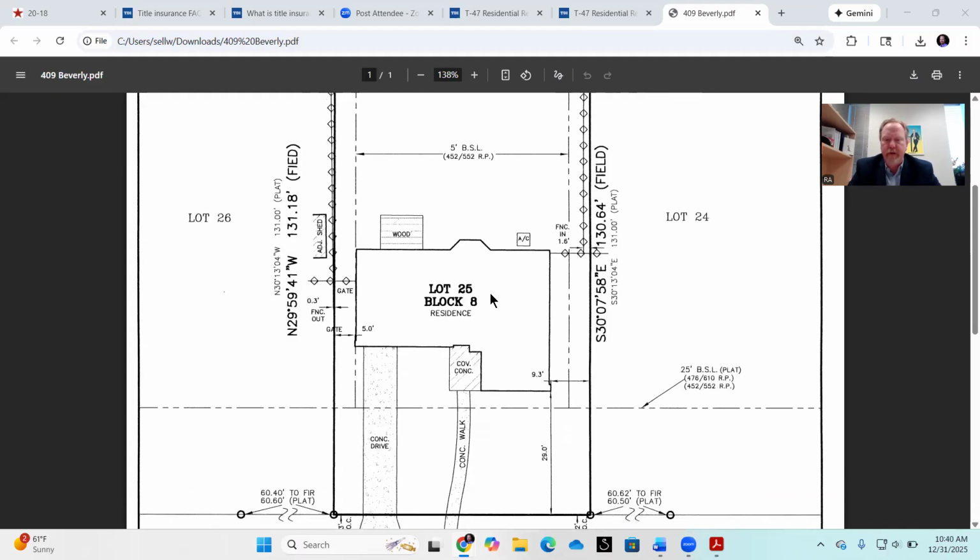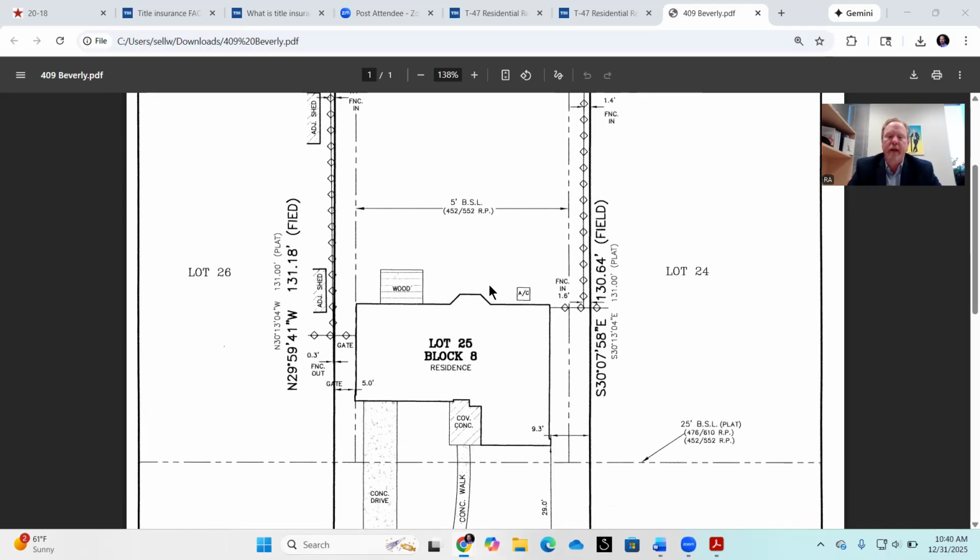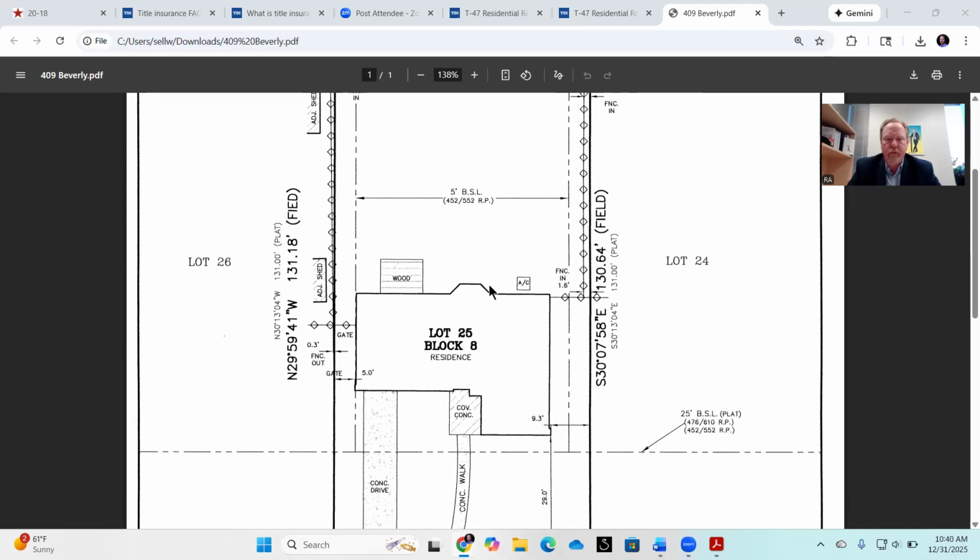Those are some things that we want to make sure that we're looking for, encroachments or anything like that. If we're going to be using a T47 affidavit, and this is an existing survey, then if we added a wood deck all the way across the back right here, the seller could draw in that wood deck on here, and it would be up to the lender or the seller to accept it or not. I'll explain that further when we get into the contract on the T47 affidavit.